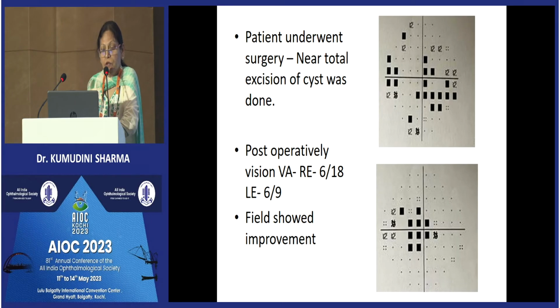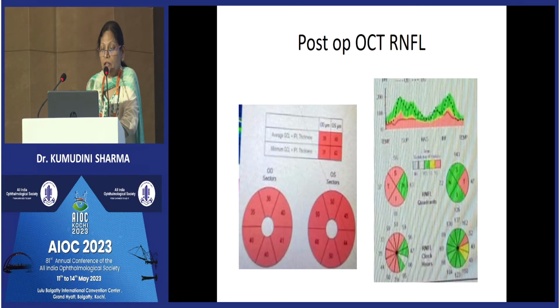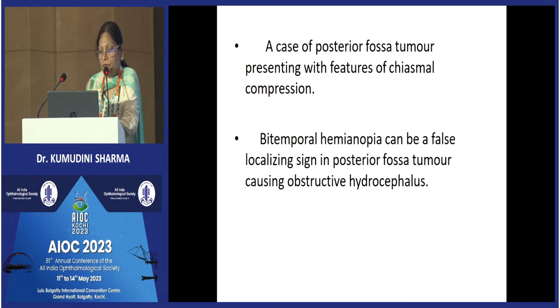It was an epidermoid of the posterior fossa, and after the complete excision, the visual acuity improved quite markedly, because as we all know, with a compressive lesion, once you release the compression, there are good chances of improvement of the vision. The field also showed improvement. It was not as marked as the visual acuity. In the post-operative OCT, GCIPL was the same, but there was a further loss of RNFL.